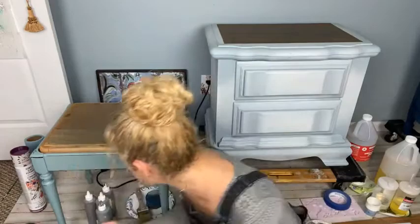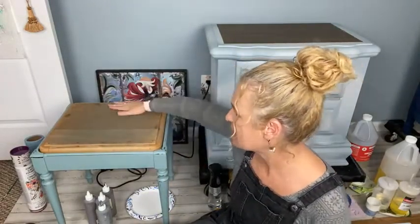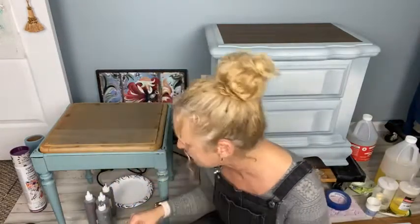So the next step, we're going to do a super easy stain job on this. Of course, I didn't have to strip this or anything. I did clean it, but I didn't have to strip it because it's wood. We're using a stain. This is a water-based stain, which is why I can put the transfer over it, and we'll talk a little bit more about that once we get to it.